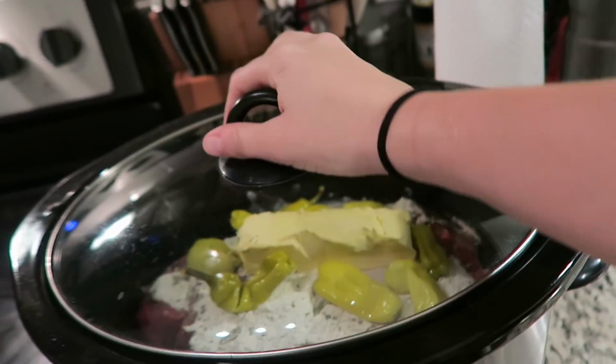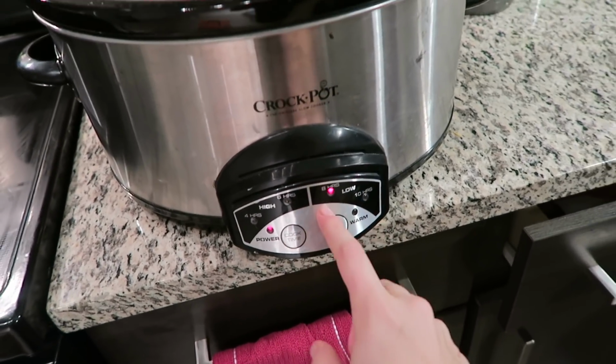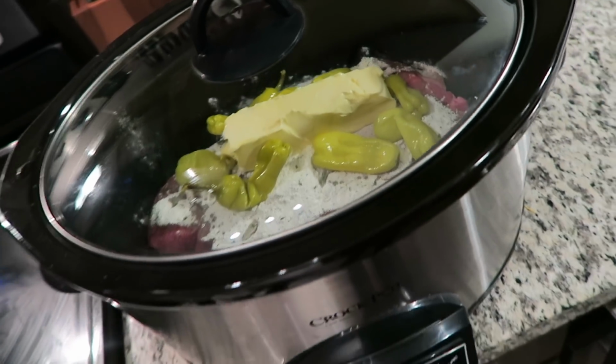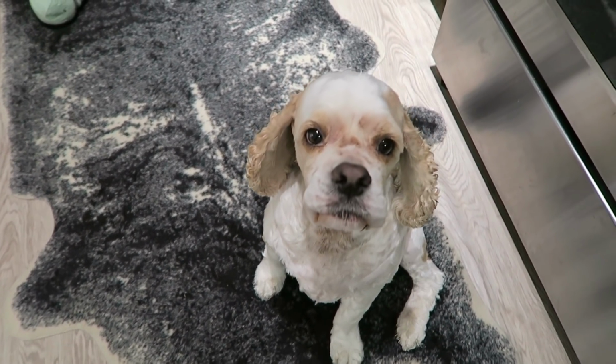So now what we're going to do is grab the top right here and set it for low for 8 hours. So this is going to cook all day. It's going to make the house smell so good. I'm sorry you have to smell this yumminess all day today, buddy. Aww. Dinner is going in the crock pot.